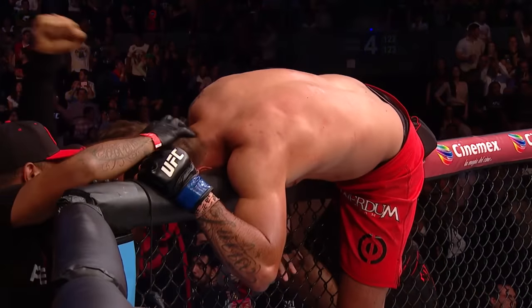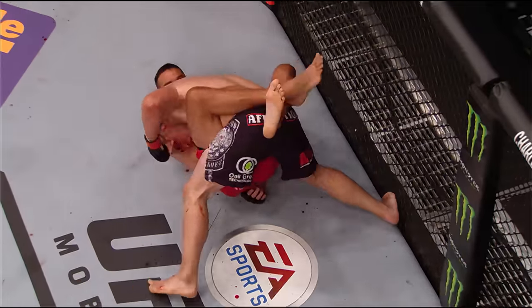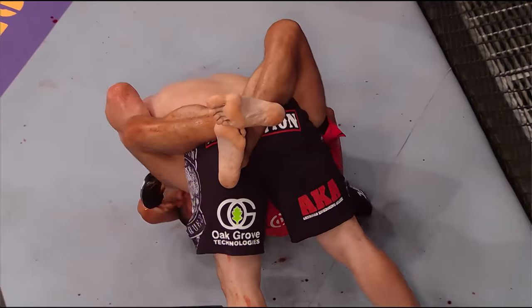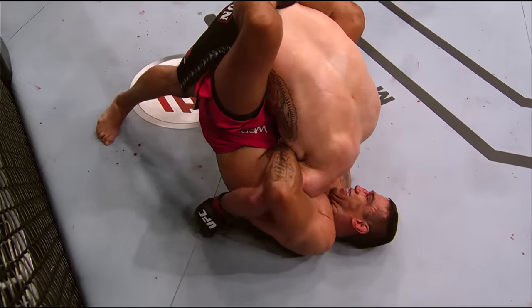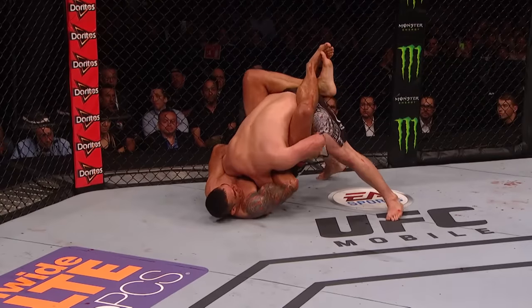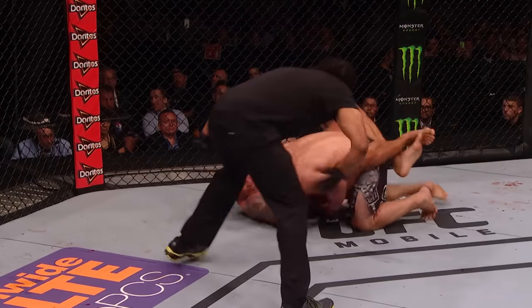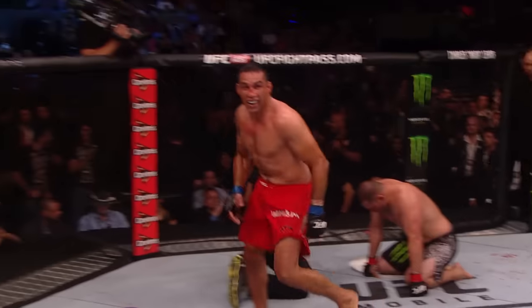Unbelievable. What a performance by Fabricio Werdum. And to catch him with the guillotine after battering him with exchanges on the feet, man. And his corner called for the takedown. Very few people on the planet have the jiu-jitsu skill of Fabricio Werdum in the heavyweight division. Look how he locked that up absolutely perfectly.